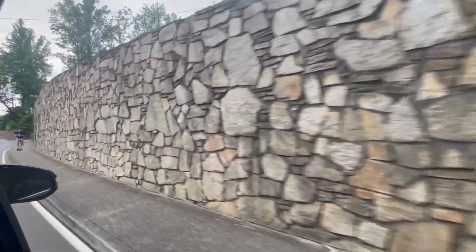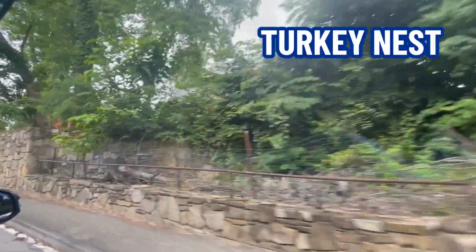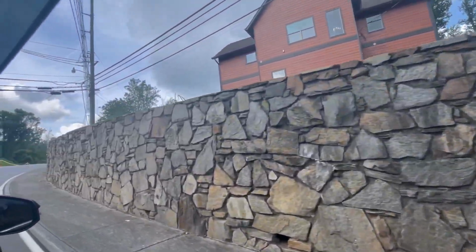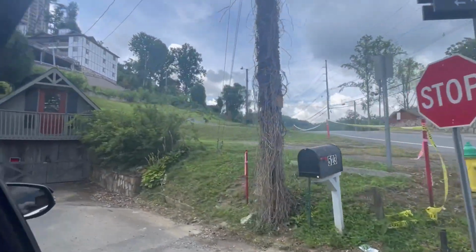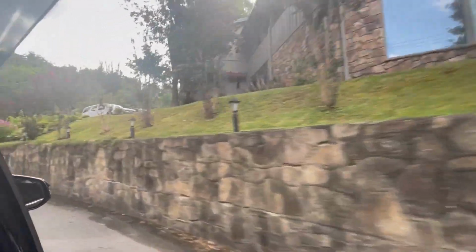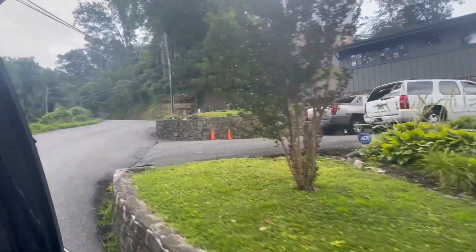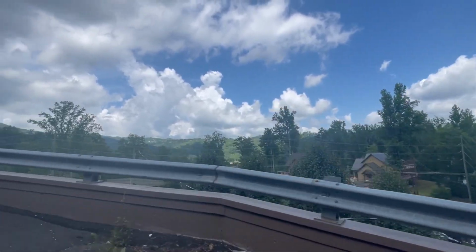It's just a short ride from Laurel Inn up to the next condos where you can still walk to town. The street is called Turkey Nest, and the condos are Windy Oaks. So we'll let you see what the drive is like up there. Last time we were up here, we did see some bears milling around. I don't know if we'll be that lucky this time. But as you can see, as we go up, you get a little better view.